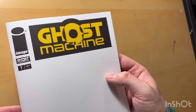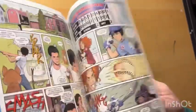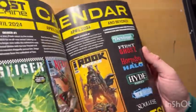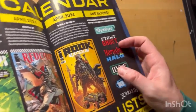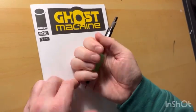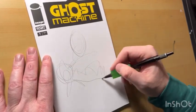Ghost Machine. So I thought I'd draw that character Rook on the sketch cover. Cool stuff in the back too. I don't know what any of this stuff is. High Street? No, but this Rook Exodus, that's my jam. That's right up my alley. Looks like action figures, right? Like the machines and the guns. So pretty cool. All right, I have no idea what this character looks like, so let's see something like that, the other one like that. Maybe give him a gun like that.